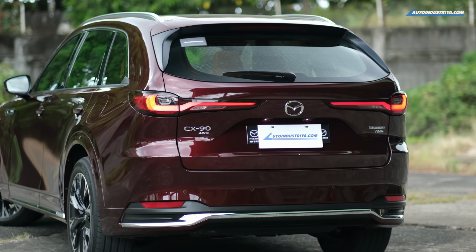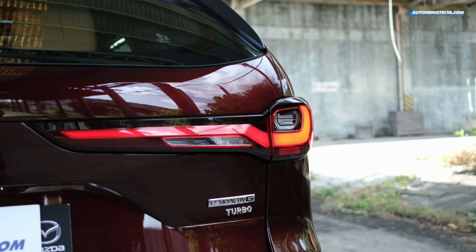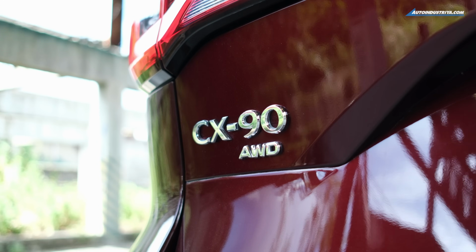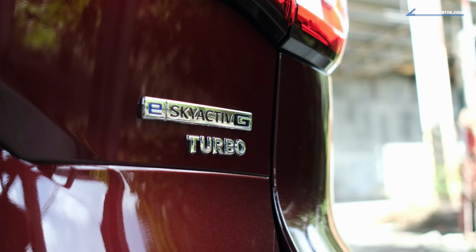The rear of the CX-90 is also very nice. They resisted the urge to put any tailpipes or anything. They just tucked it all in, made it look as clean as possible, and I think that's a good thing. Now you do have CX-90 all-wheel drive here, the Mazda logo, and then, what was here? e-Skyactiv G, and it's a turbo, of course.